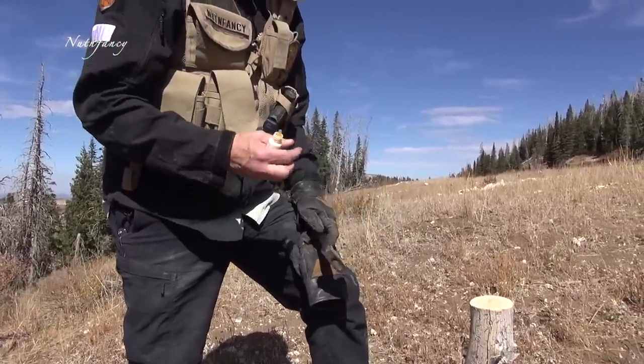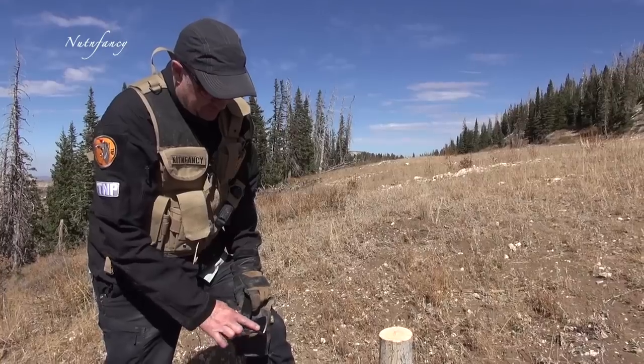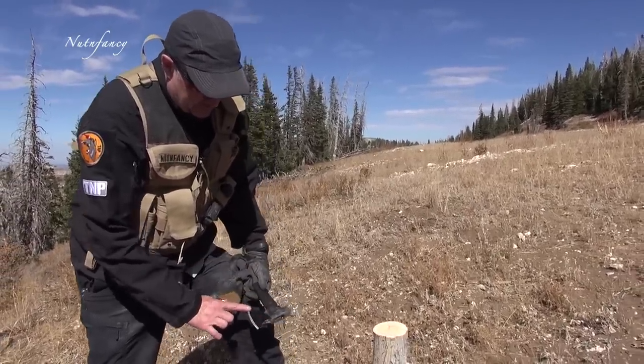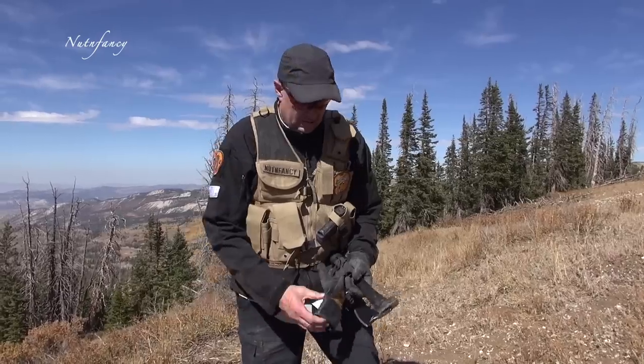This thing is super cheap though. It is. This is an inexpensive axe, and I think for an emergency axe, especially if you, I shouldn't say axe, I should say hatchet. Sorry if I'm interchanging those terms. For an emergency hatchet, I think it's fine. And it's not that heavy, like we've been talking about.